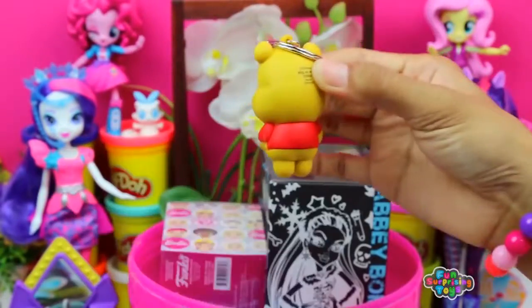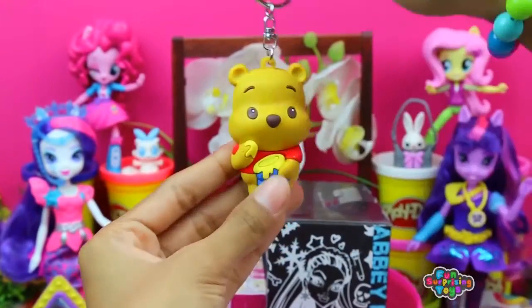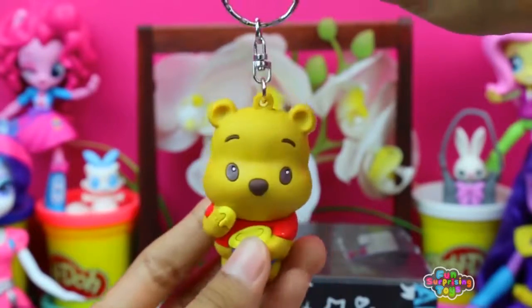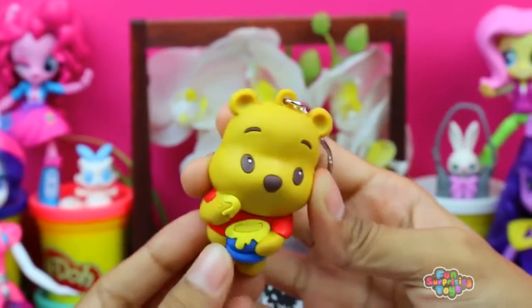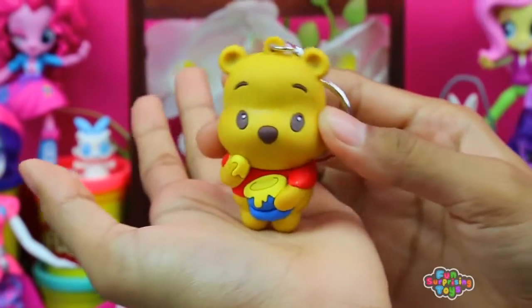Pull it up. Winnie the Pooh eating, of course, some honey. We have him on a keychain, so you can take him with you anywhere, everywhere, wherever you want to go. You have Winnie the Pooh with you to support you. This is awesome.